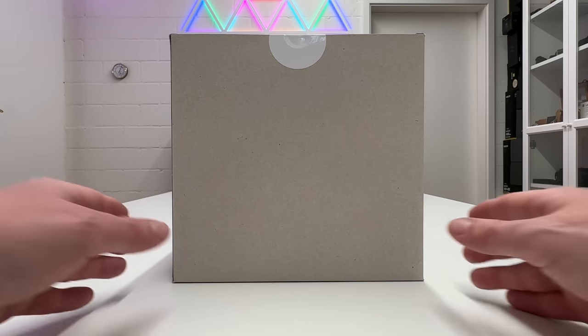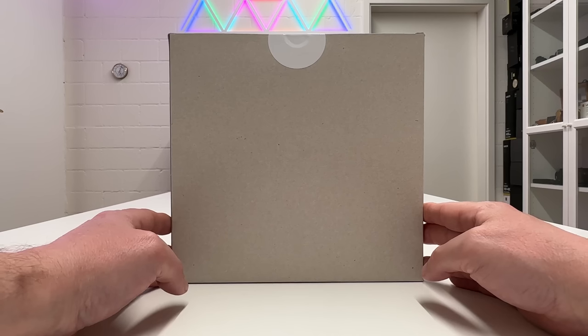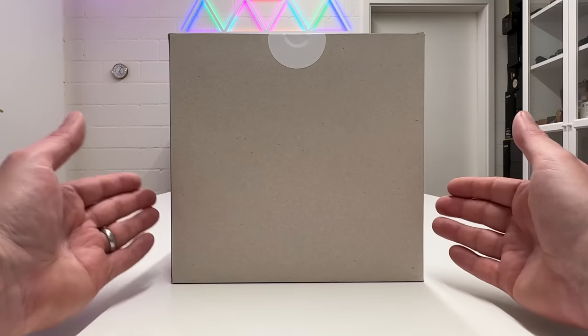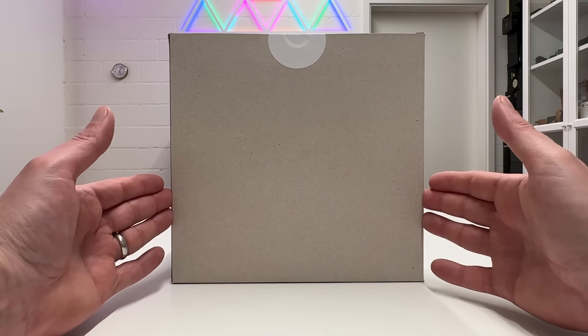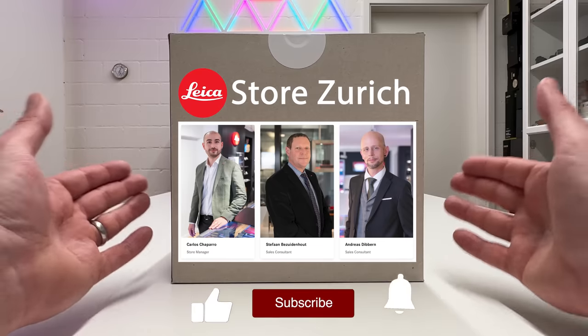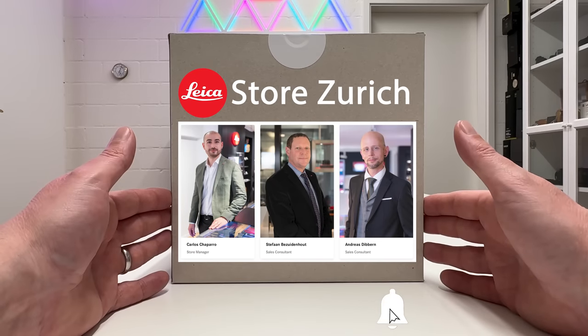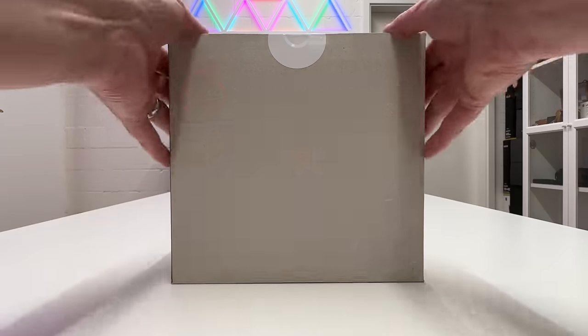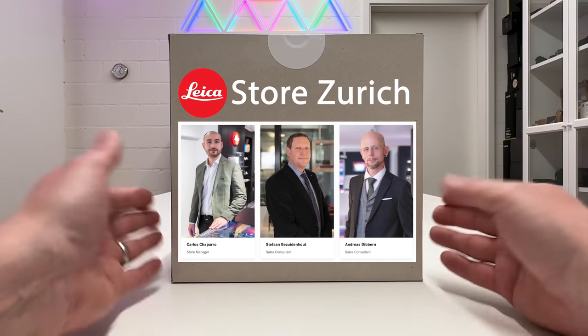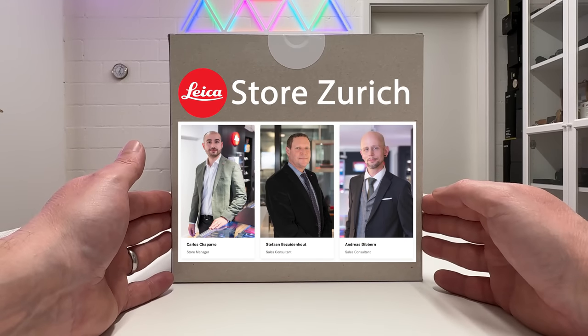Today when I'm filming this, we are at the beginning of May, and it will be another 4 weeks before this camera is announced. And when you see this video, the announcement will be out. And I want to thank my friends from Leica Switzerland, in particular from the Leica store in Zurich, that they gave this camera to me, freshly sealed, already weeks before market launch and the announcement, to have a look at it, shoot it, get familiar with it.